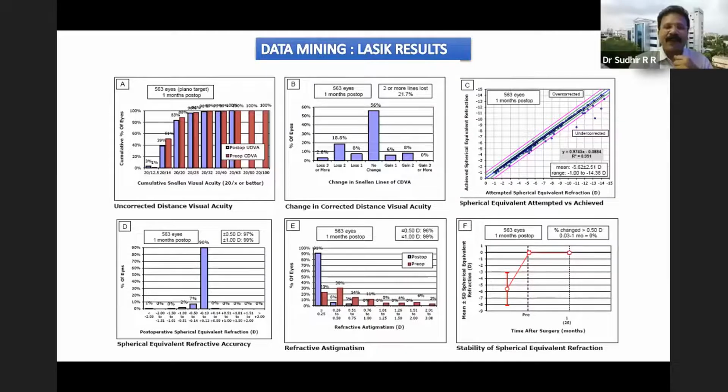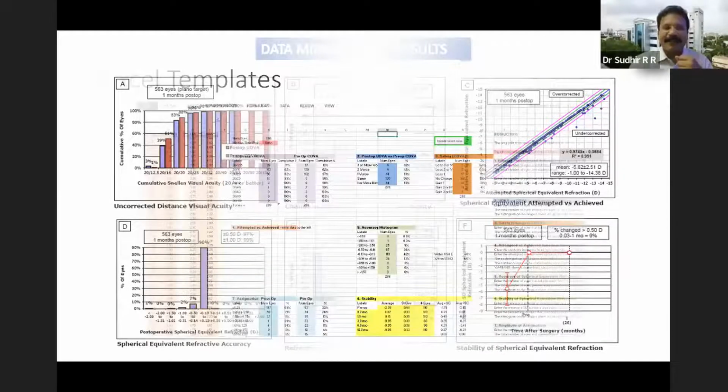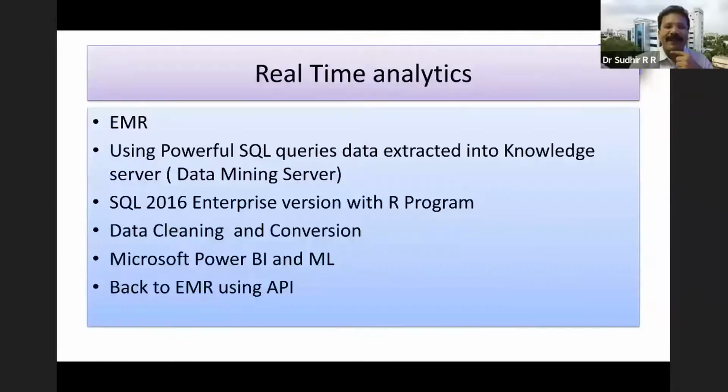This graph would take almost 1 to 2 months to get all the data, enter it, and put it together, since it was in Excel templates. Now we could do real-time analytics using SQL queries, data cleaning and conversion, and then build it onto Power BI and ML, and back to the EMR using an API.